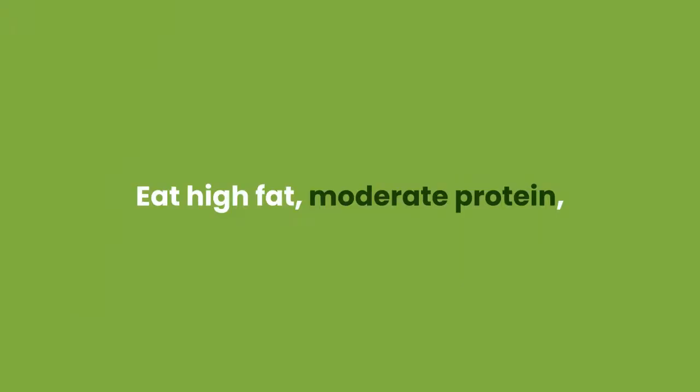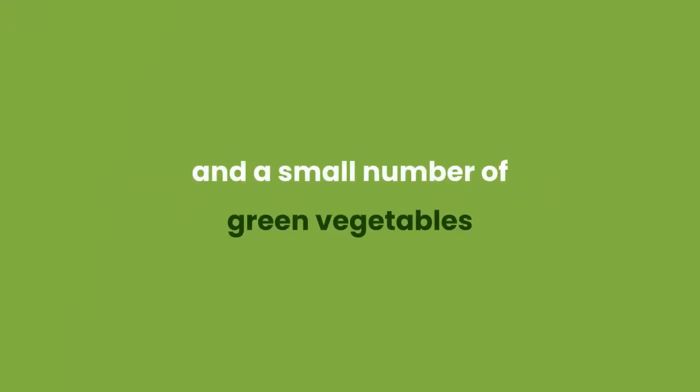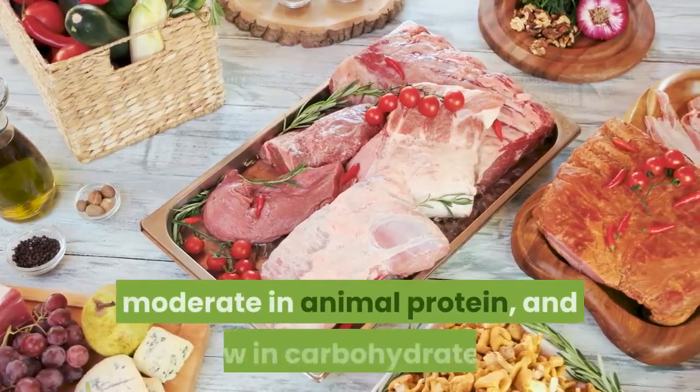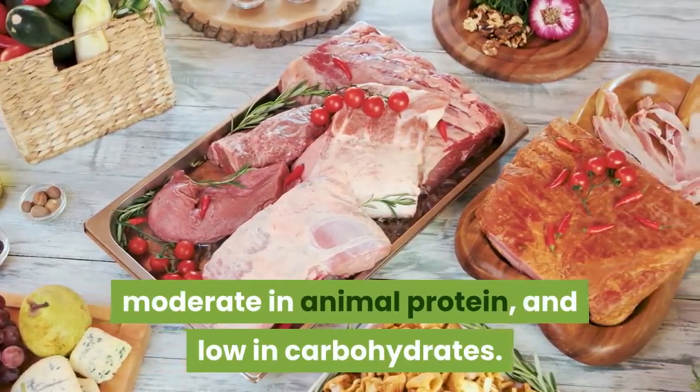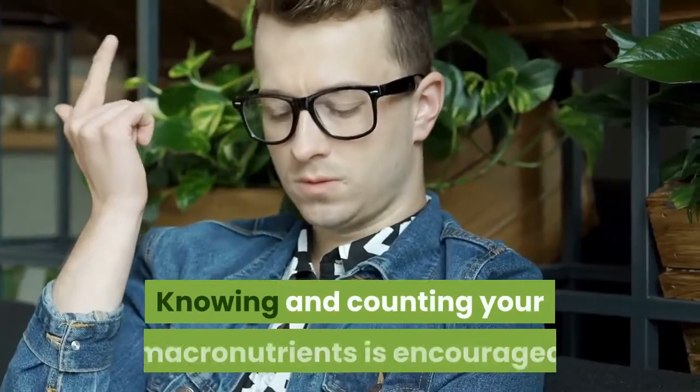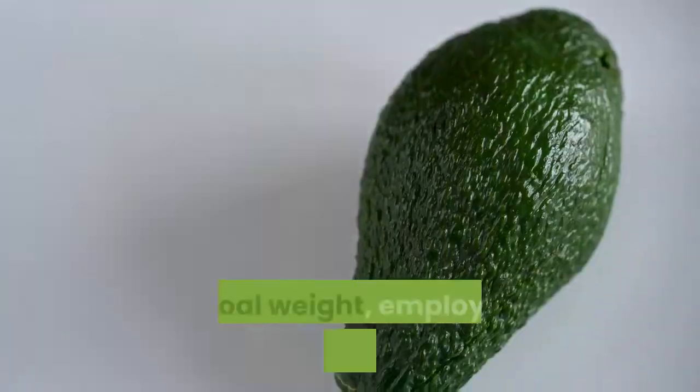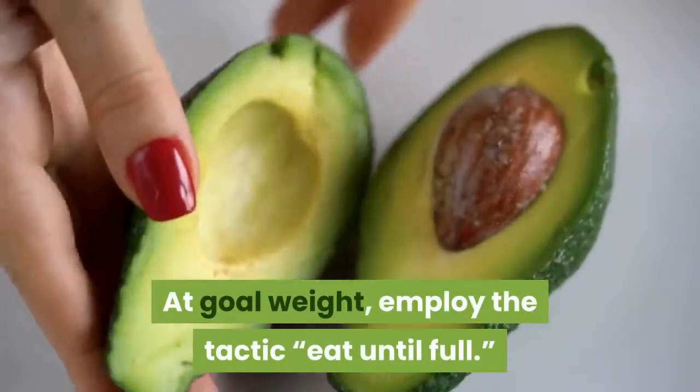Eat high fat, moderate protein, and a small number of green vegetables. A ketogenic diet should be high in fat, moderate in animal protein, and low in carbohydrates. Knowing and counting your macronutrients is encouraged until you reach your goals. At goal weight, employ the tactic: eat until full.